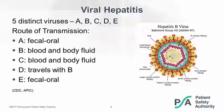The 5 viruses that are most frequently seen have different modes of transmission, as you can see on the slide. Hepatitis A and E is fecal-oral transmission. Hepatitis B and C are transmitted by blood and body fluids. And like I said before, hepatitis D travels along with hepatitis B to cause infection.